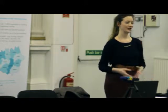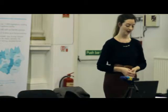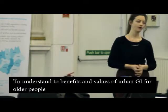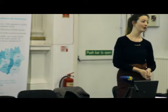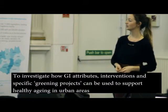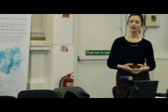So I would probably struggle to tell you exactly what each of the co-investigators and researchers are looking at in the project, but these are the things that we want to achieve with this project. So we want to understand these benefits and values of urban green infrastructure for older people, and one of the ways we want to do that is by finding out directly from people. We don't want to prescribe that, we don't want to tell you what the values are, we want to find out from people. We want to investigate how green infrastructure attributes, interventions and specific greening projects can be used to support healthy ageing in urban areas. So not just things which are existing, but things which might come to be, things which can be changed, can be developed, where we can have interventions to improve access.